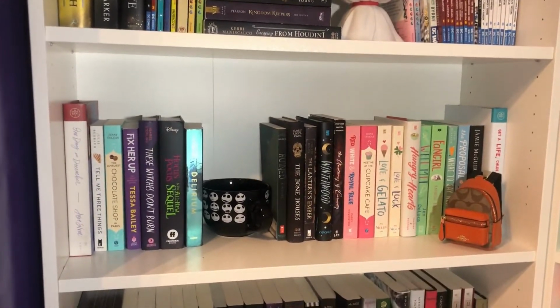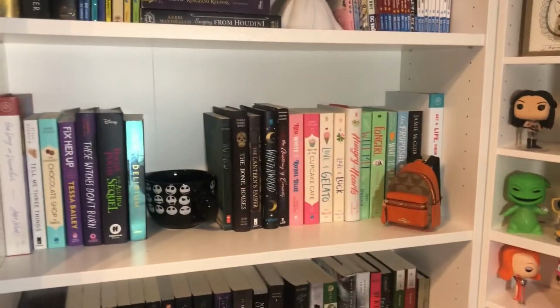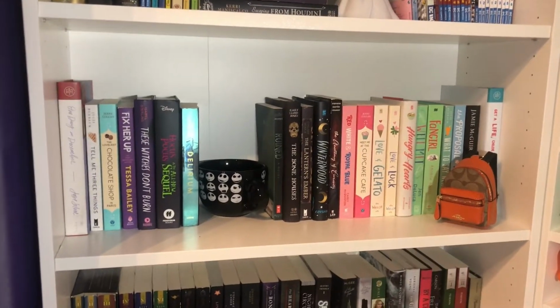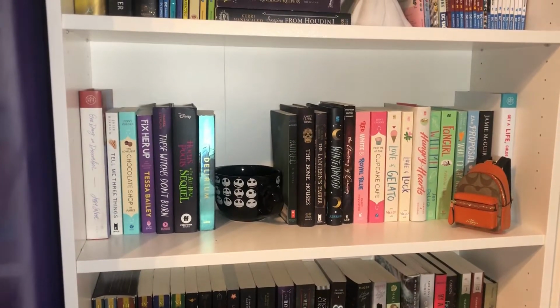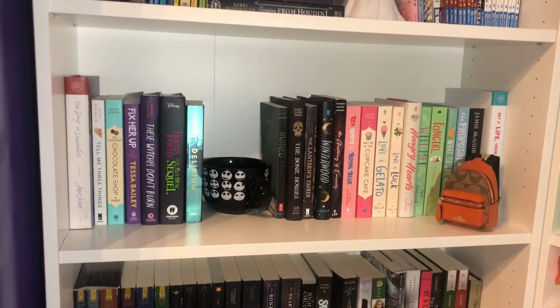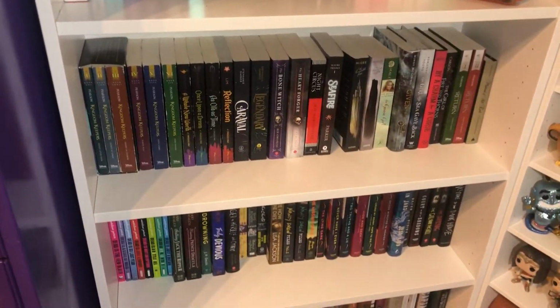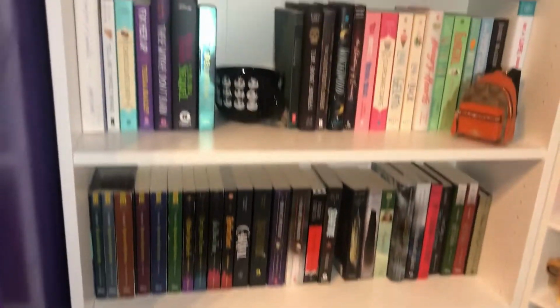So if we go down to this shelf, you'll also notice I don't like a lot of stuff on my shelves. I kind of just have things in between if the books like to fall over because the shelf isn't full. But other than that, I really don't like to decorate my shelves. I like them to be just books and nice and clean.